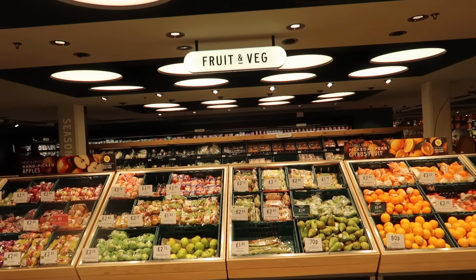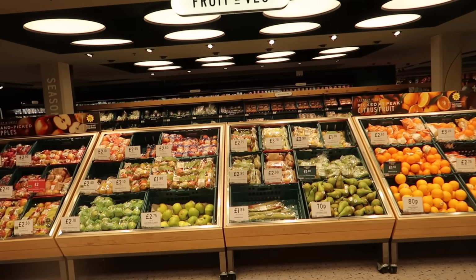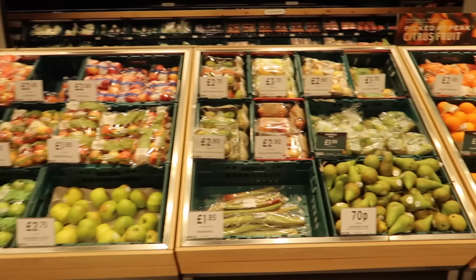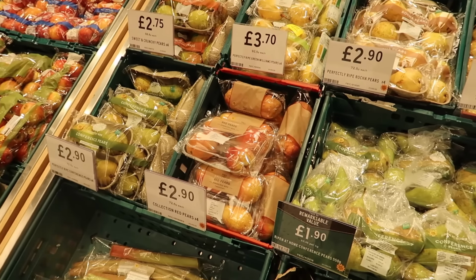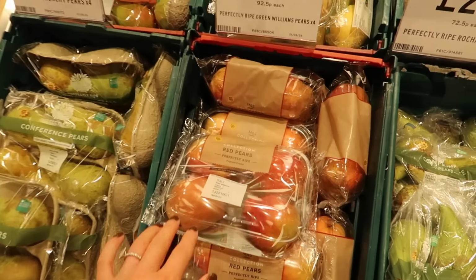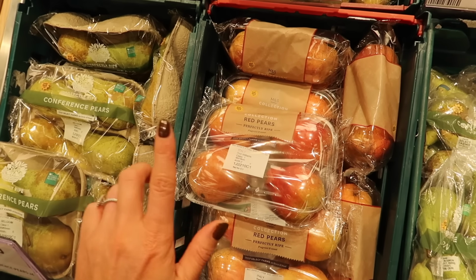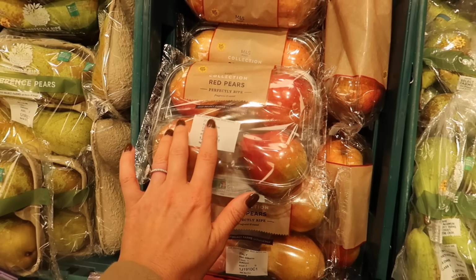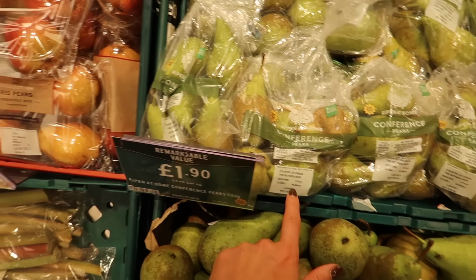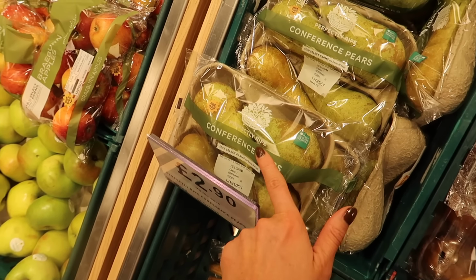And then this big fruit and veg section just behind. Again, it looks very farm shop style with the plastic crates. You've got lots of loose veggies, lots of seasonal veggies. Do we reckon these are going to be from the UK? So pears, as you might remember from my garden, very much in season in the UK. These ones have been flown in from Italy. These ones have been flown in from the Netherlands, from select farms, great, but from Belgium.